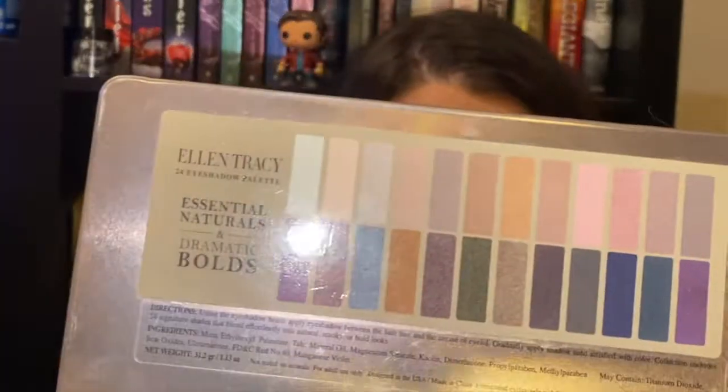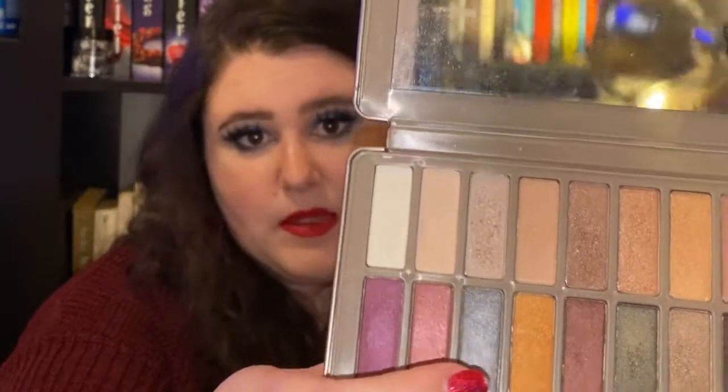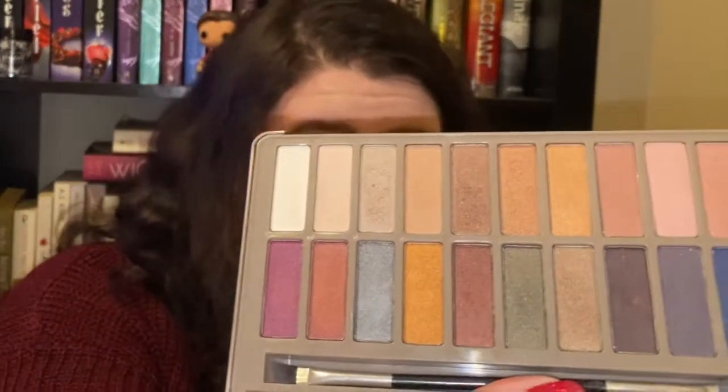I don't remember which. From the same friend, I also got this Ellen Tracy 24 eyeshadow palette. I used this palette on a daily basis for a good while, actually. You can see, this is a shadow I would use every single day as my base, and I would just play with it from there. I loved this palette. I don't use it as much anymore, but I still have it.